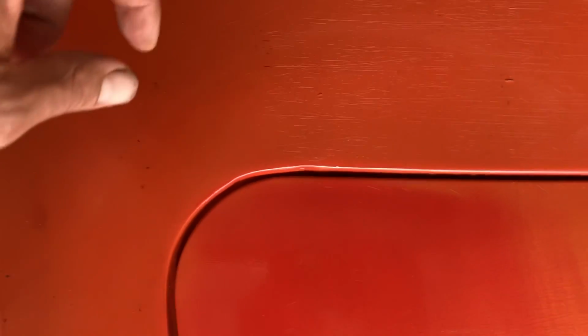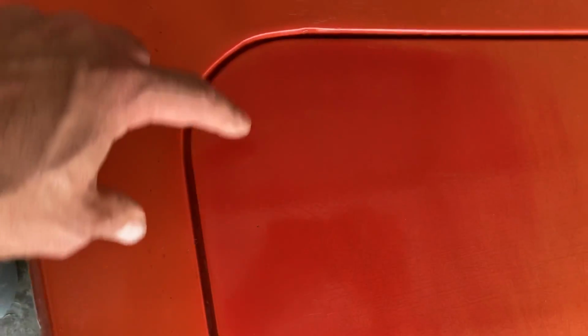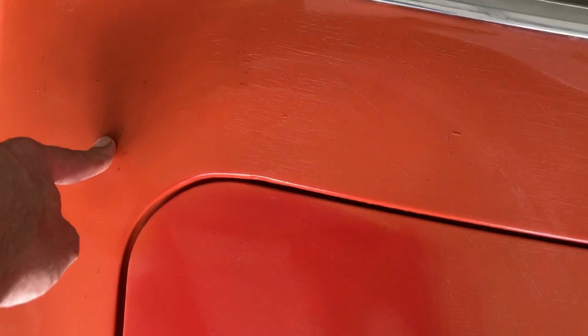Okay, now what you can see, of course this camera doesn't really give it justice, but this is very chalky and orange looking. And you actually see a little deeper red here. I'll try to get a little better lighting on it. But this is definitely a deeper red than it is up here. This is almost like carousel red or hugger orange, and this is more like the original red color.